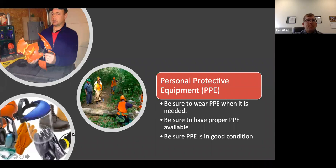PPE. The day of a loss control visit, you want to go through your PPE. This is the day that you want to have it available. So safety glasses, if you're going to be around torches, cutting, what have you, you're going to want to have safety glasses available. You're going to want to have a shield if that's required for whatever job you're doing. You're going to want to have hard hats. A safety vest or high-vis vest is also a very good option.